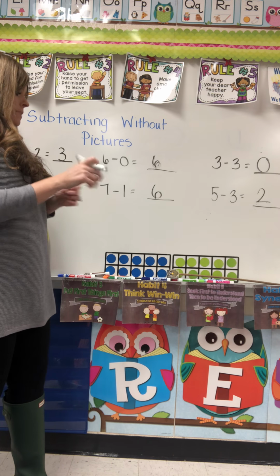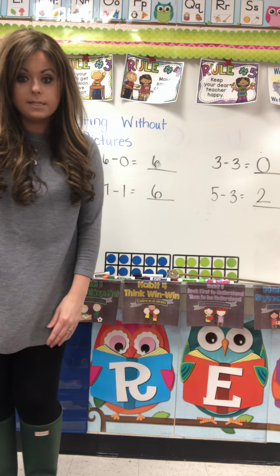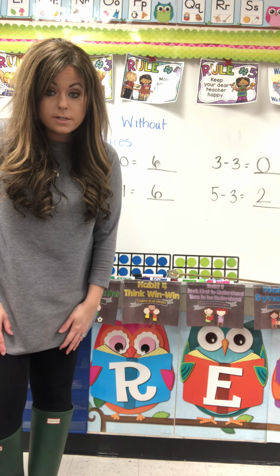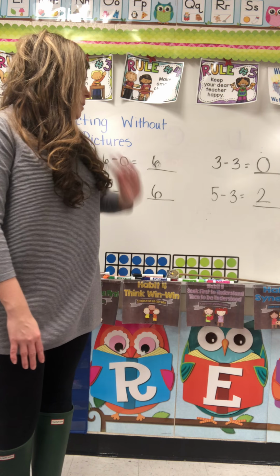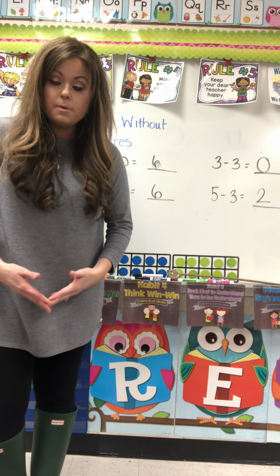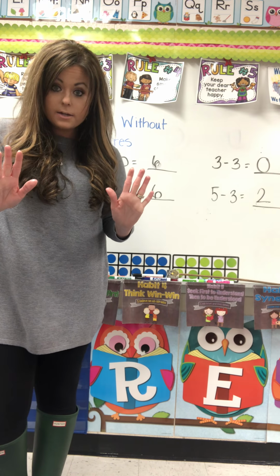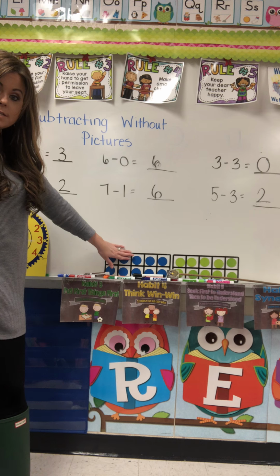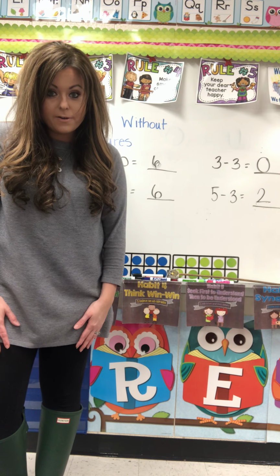Okay, I hope that you worked really hard for your parents today. I hope you work on your subtracting without pictures. I also want to challenge you to have your parents write you some of these subtraction problems. Try to do them without the pictures. If you need another tool, of course, draw little dots, draw pictures out, use your fingers. You can always use a tens frame to answer your problems, whatever math tool that you need.